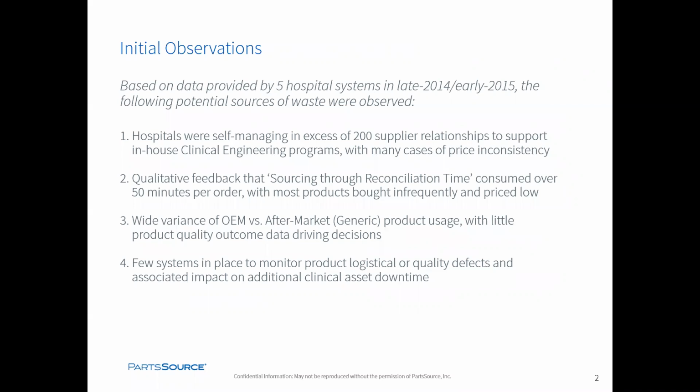So overall, we saw significant diversity and fragmentation of their supply base. We saw significant price inconsistencies in the work that was being performed amongst those entities. There was significant time being spent, wide variance of product utilization from OEM to non-OEM, and little monitoring of the impact of delivery, logistics errors, quality errors.